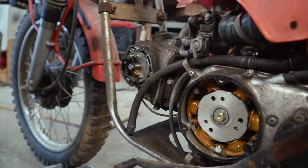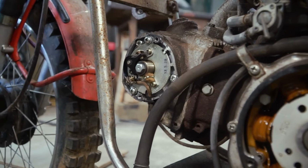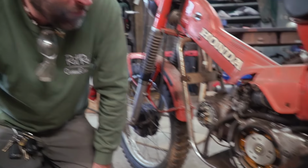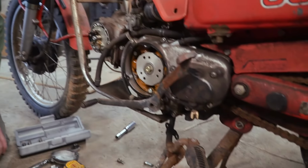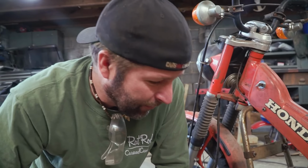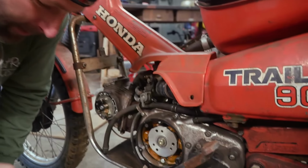I can see so many people yelling at the screen right now. That's not where the points are. Well, we don't know. We've never messed with one of these before. We didn't even look around the first time. We thought we knew these engines, man. Never had a 90 before. All right, well, no harm done, and we learned something.